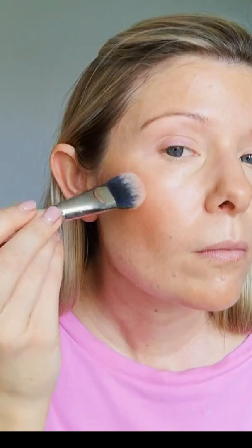Now I'm going to use the liquid highlighter as well. So on the back of the hand again, still the same brush. And I'm going to pop a little bit of that on the top of the cheekbones there to give that really nice glow on the sides. You can put a little bit on the Cupid's bow. See how that just kind of, I don't know, makes the lips stand out that little bit more, makes the Cupid's bow stand out, and yeah, just a little bit plumper.